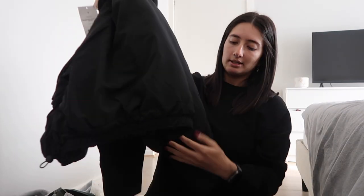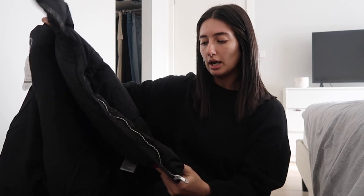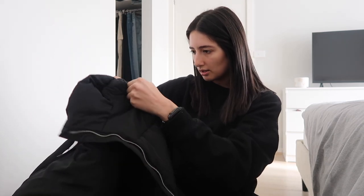So I believe you can crop it and stuff. It has little toggles inside that you can make it a bit smaller if you want to. And then I think you can unzip the shoulder so it becomes a vest.